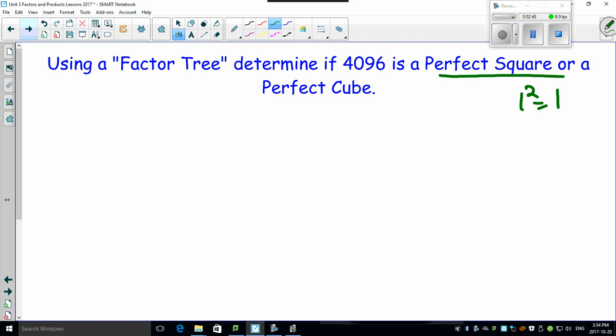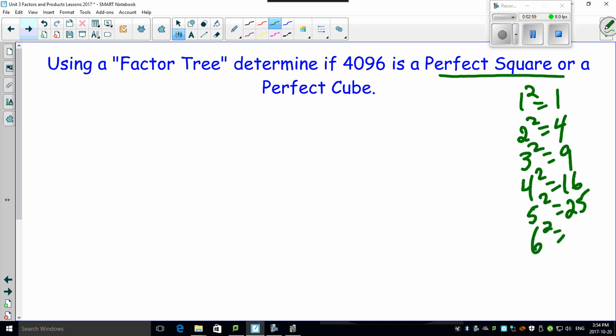Yeah, 1 squared, Neo from the Matrix. 2 squared, my golf game. 3 squared, that beautiful German girl. 4 squared is you guys. 5 squared is 25, for every quarter I've had to do this. 6 squared, 36. 7 squared, check this out, that's 49.